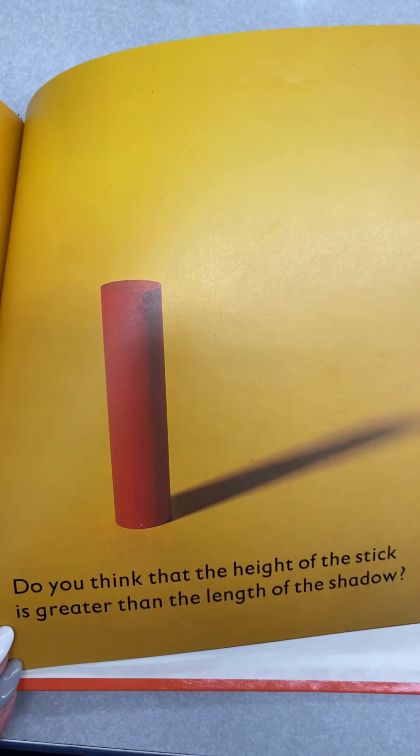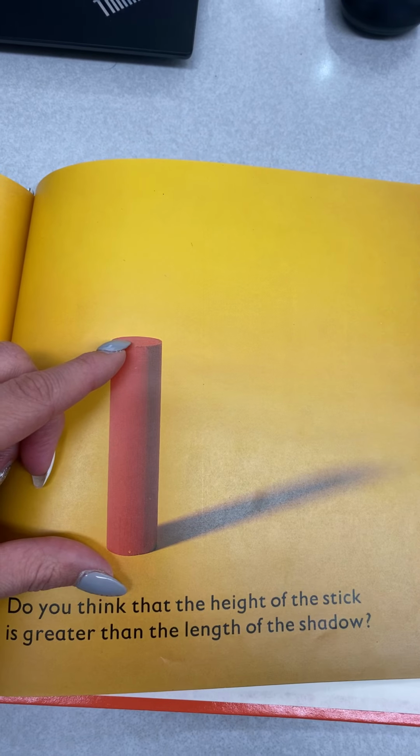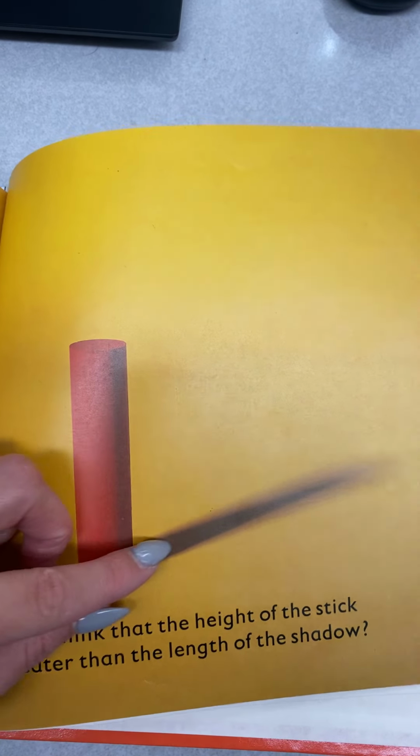Do you think that the height of the stick is greater than the length of the shadow? So which one do you think is taller or longer? The stick or the shadow? I guess the shadow.